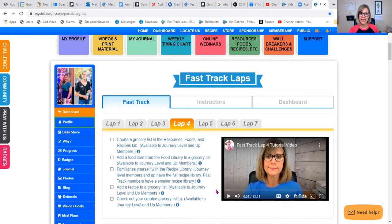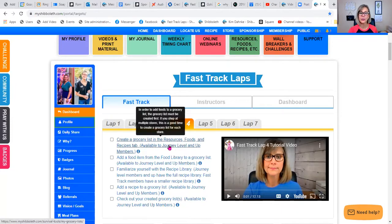But I'm going to do these out of order tonight, and you'll see why in a second. Well, I'm going to do this one first. Create a grocery list in the resources, foods, and recipes tab.